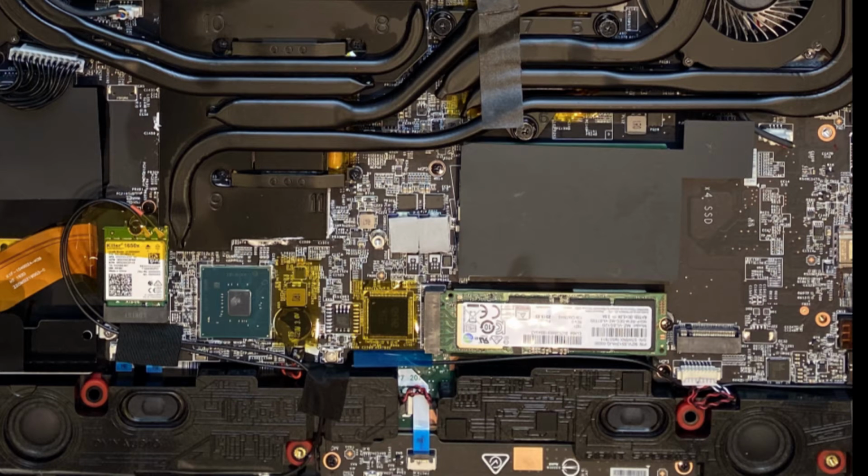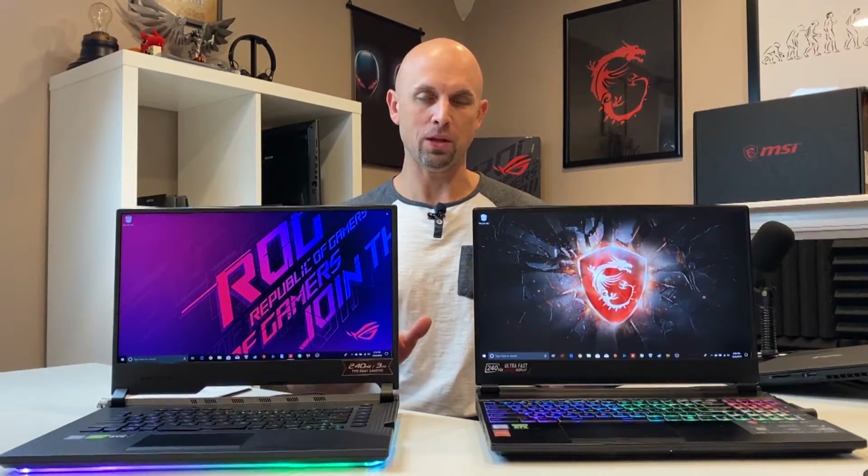When it comes to upgradability, our Raider has an extra M.2 slot. Everything else about the systems as far as memory and storage is equal, giving the win here to the GE65 for better upgrade capabilities. Okay, build quality, accessibility, upgradability.